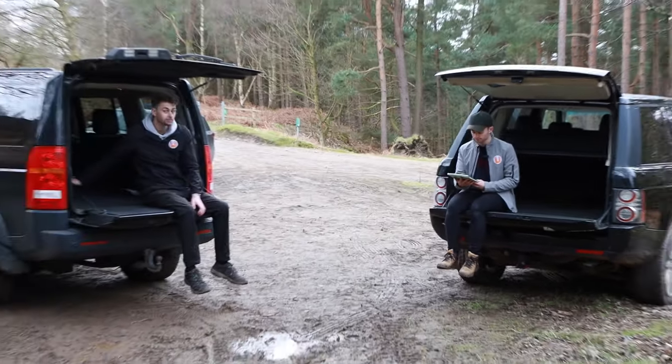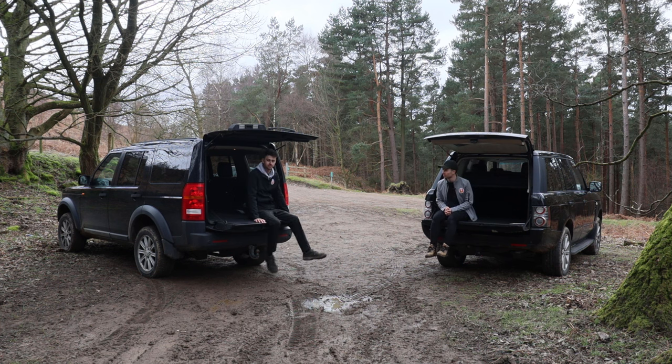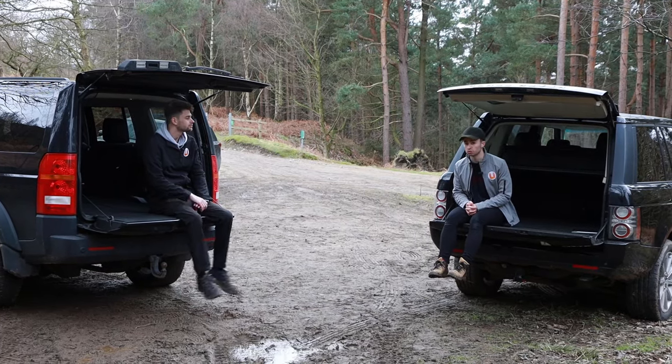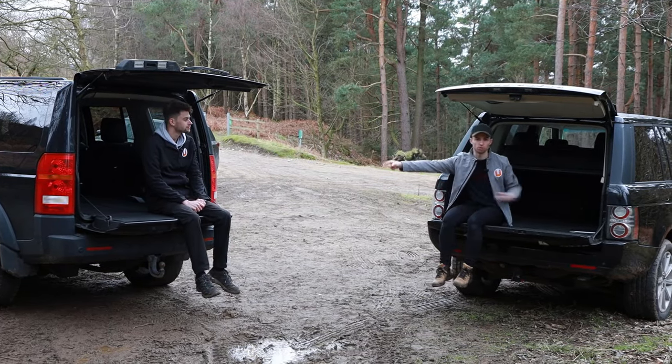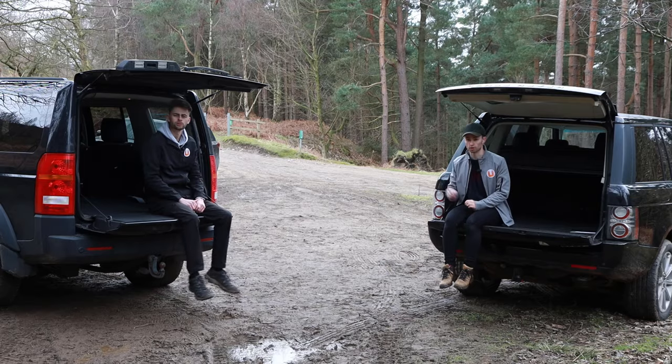And obviously, as we've mentioned, this has a third row. It does, yes. And actual adults can sit in it. So if you've got more than three children, don't buy a Range Rover because one of them will be left at home. Or they'll have to be like a U in the boot. That's illegal. We will not condone that. Yeah, don't do that.